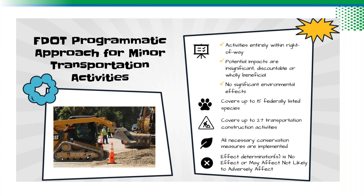It was developed as a result of this district's requesting to provide predictable outcomes for minor projects and being able to make more accurate, consistent, and efficient effect determinations on similar projects that, again, we routinely perform that have minimal to no impact. So a large majority of the projects that we have here at DOT are those lower level impact projects. So it's really important to have that consistent and repeatable approach and predictable outcome, not only for the DOT project, but also for the species as well. So this programmatic covers 15 different species and 27 different construction activities.